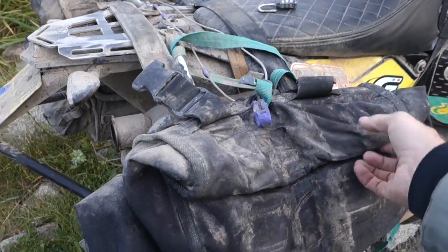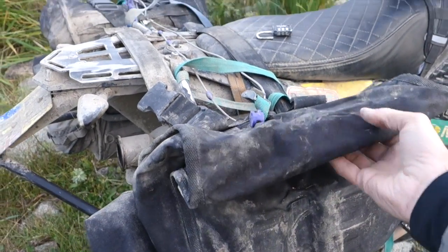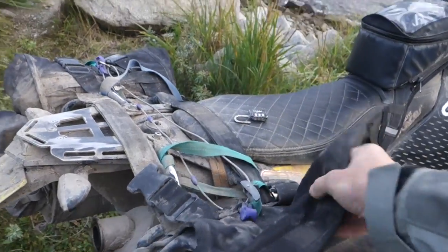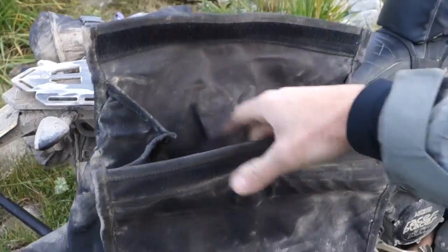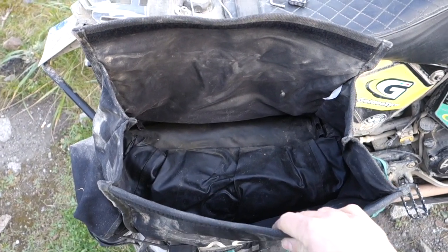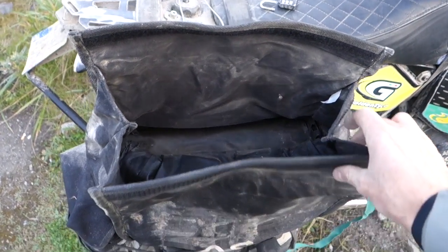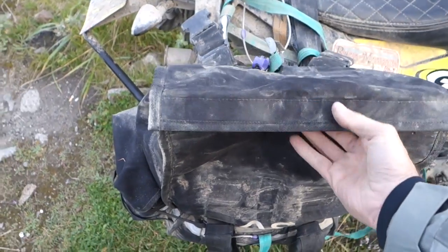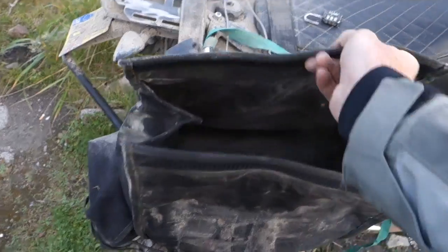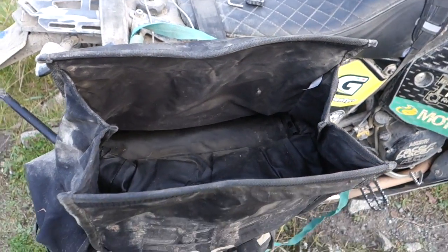Flip them up, the top section of the bag unrolls like this, and it's got a super heavy duty, and I can't get it off with one hand, Velcro system on top. Then you're into the bag and you can see how big it is inside. Now you could fill it to the top, and you could just put it over like this once. So you've got so much more volume in there, bigger than anything I've ever seen.